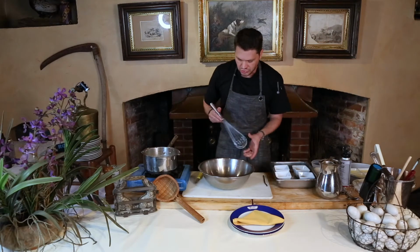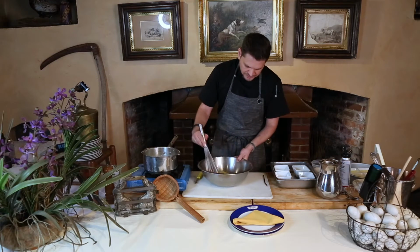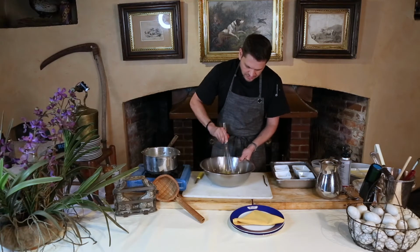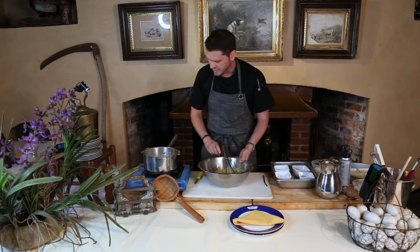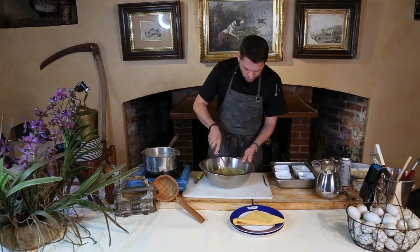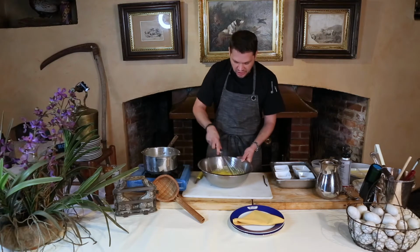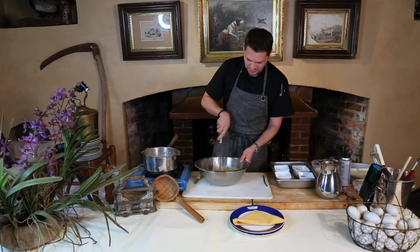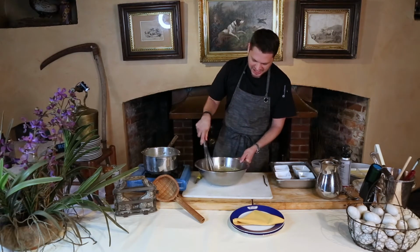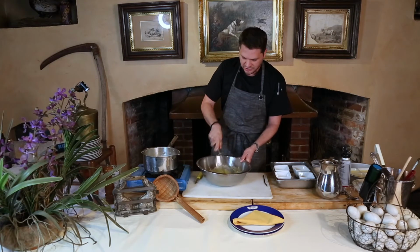And now all I'm going to do is mix these egg yolks and the sugar together and just whisk it for a second. What that's going to do is, we're kind of creaming these egg yolks, meaning the sugar is going to be like this abrasiveness that, as I whisk, is going to cause the egg yolks to get nice and fluffy. Now just whip them for a second. That's going to let them get real nice and fluffy.